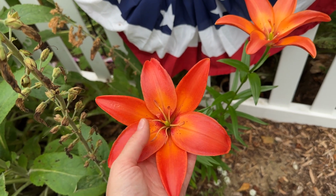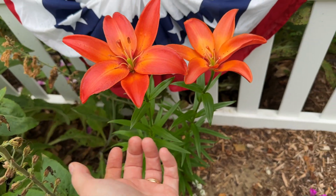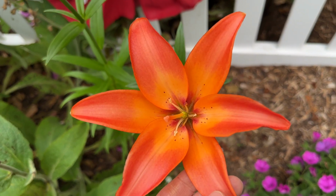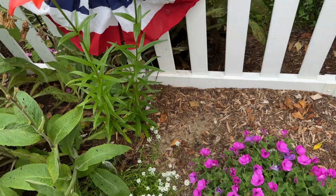Tiger lilies. These didn't do much of anything last year. I'd planted these bulbs 2 years ago, and this is the first year that I have some blooms. They're just, look at that. So beautiful.